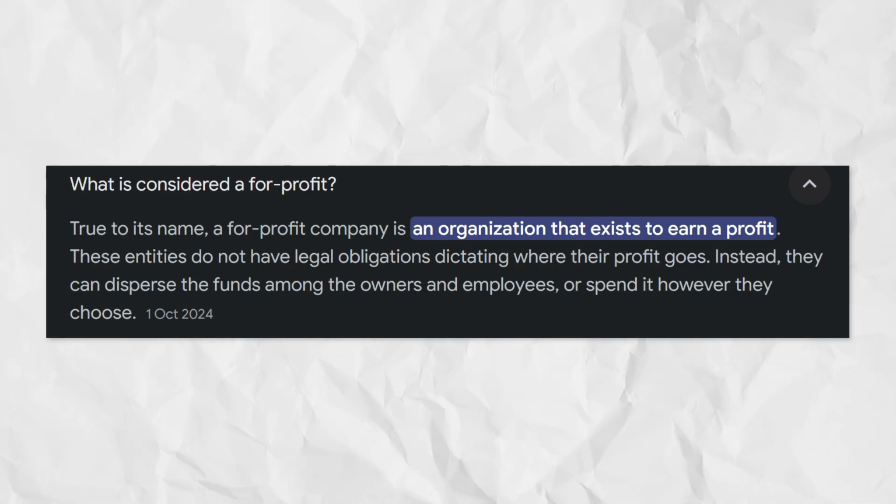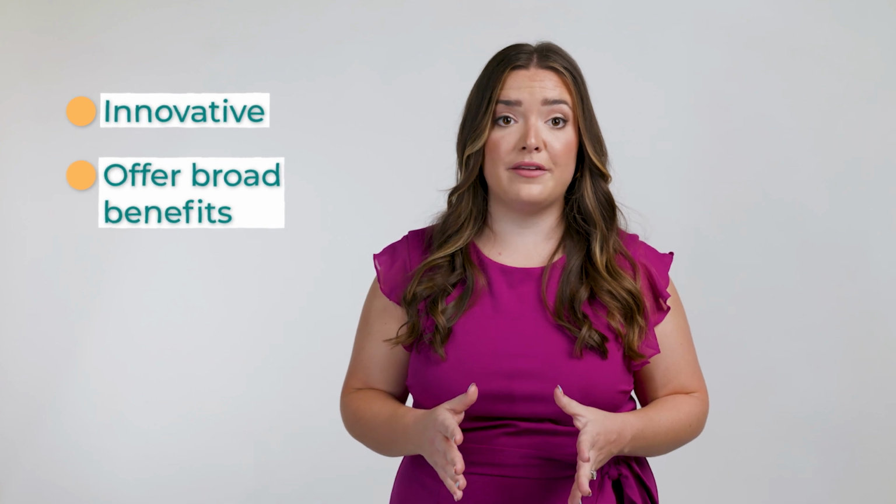For-profit versus nonprofit. What's the difference? For-profits are businesses that aim to make money for their owners. And while for-profits can absolutely serve their communities and make a huge impact, they have an important legal distinction that changes their eligibility for grants. They're primarily fundable if they're innovative, offer broad benefits, or serve a wide range of people. Some examples can include tech companies doing innovative research and development, research companies, and energy companies.